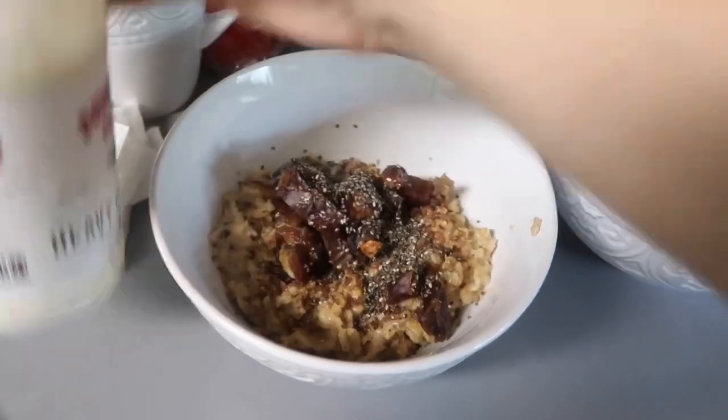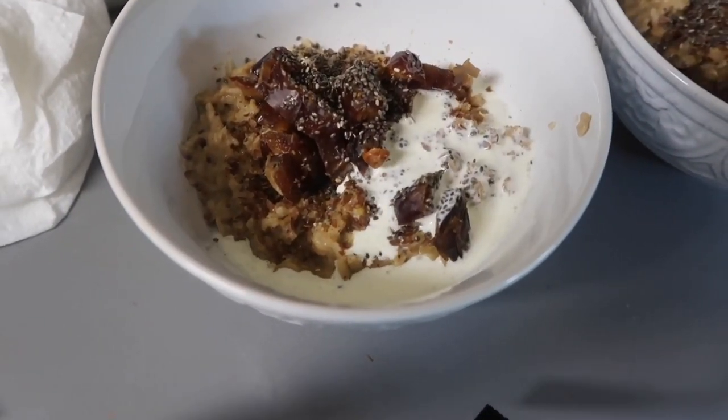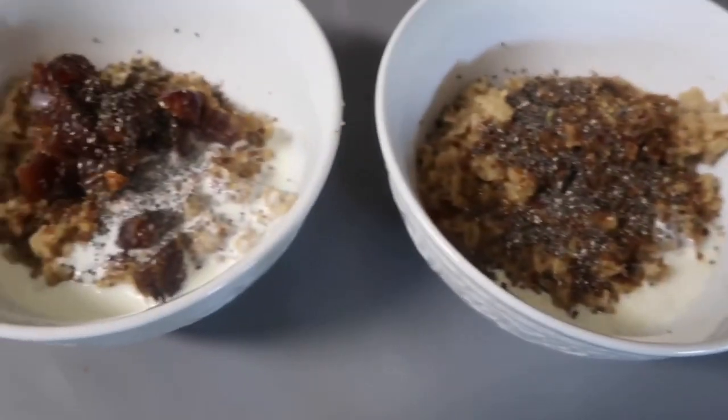I got this raw heavy cream from the farmer's market this weekend. Just adding a little splash. The boys want it too. And breakfast is ready. I also think food is a family affair.